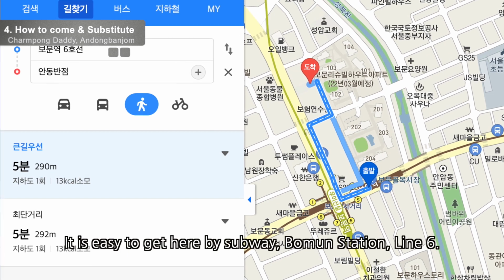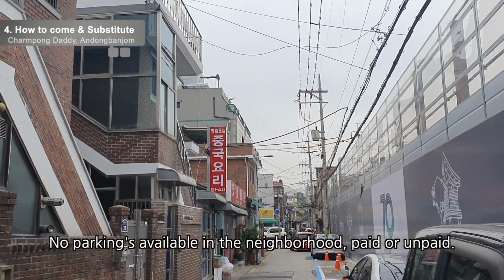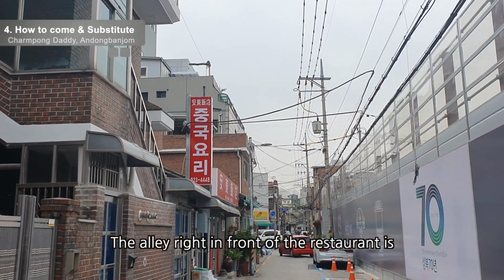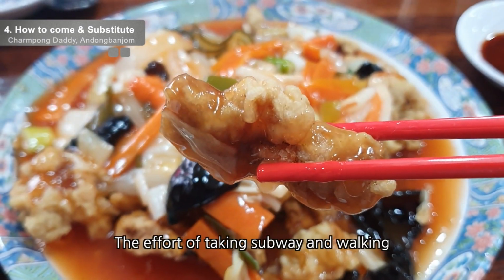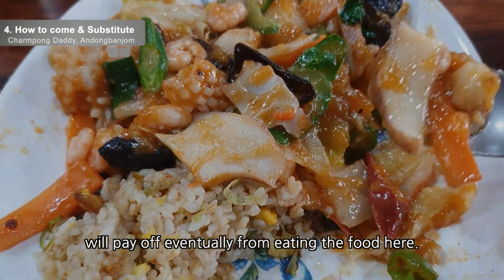Here's how to get to Andongbanjom. It is easy to get here by subway, Bomun-dong Station, line number 6. No parking available in the neighborhood, paid or unpaid. The alley right in front of the restaurant is very narrow for street parking. The effort of taking the subway and walking will pay off eventually from eating the food here.